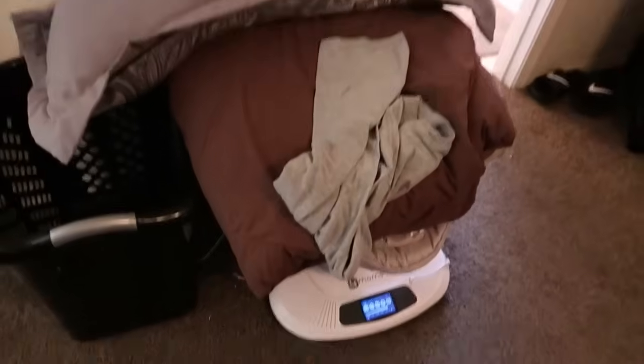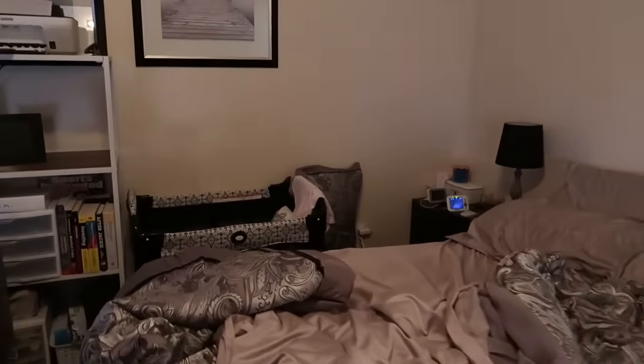Okay, so here's walking into our master. Here's Gianna's Mamaroo that just has stuff piled up on it. She hasn't used it but maybe twice in the last like 2 months. This is Mark's side of the bed, nightstand area, clothes everywhere. And then we'll come over here.